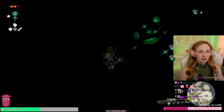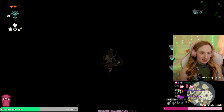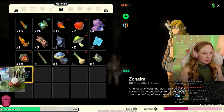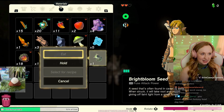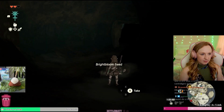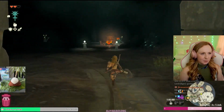Zonite. What is the civilization called again? I kept blanking on that today. I don't know. I guess we could do the seed right here. We have one more, because I accidentally used one way too soon. Whoa.